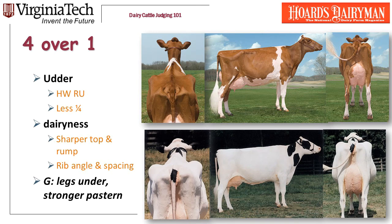4-1-2-3 is my placing for this class of Holstein 3-year-old cows. The red 4 easily wins and places over 1 because she is the best udder in the class. When compared to 1, 4 has a higher and wider rear udder attachment and is fuller at the top of her rear quarters. 4 is more level on her udder floor because she is less quartered. Additionally, 4 is the cleaner cow as she is sharper over her top and rump and has more angle and spacing to her ribs. I can see that 1 has a more correct thurl placement and stands on a stronger set of pasterns.